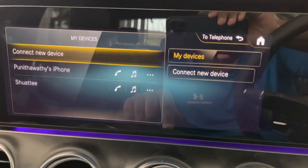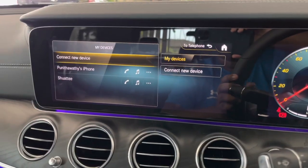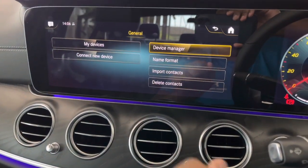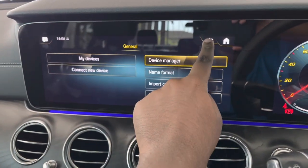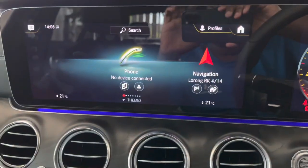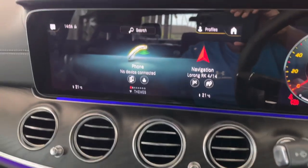You have your connection right here for connecting a new device and all that. And then you have your settings. As you can see, you can go to My Devices, connect new device, device manager, name format, import contacts, and delete contacts. And then to go back, just hit home. So that's your first menu, which is phone.